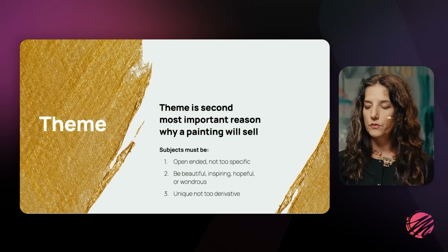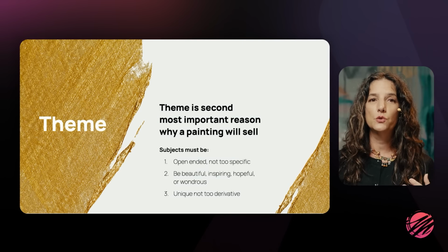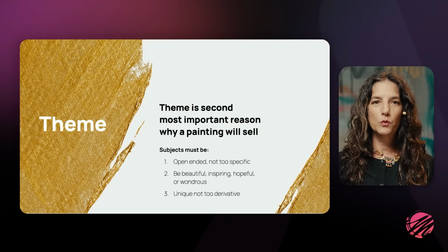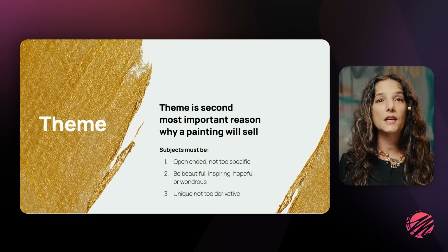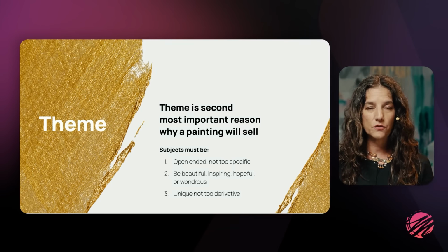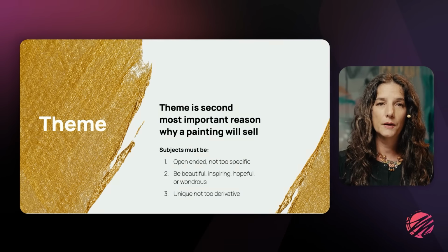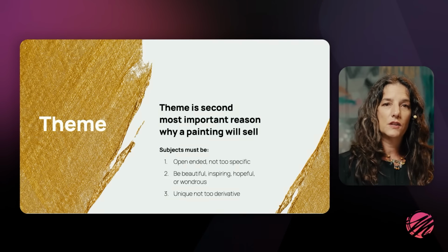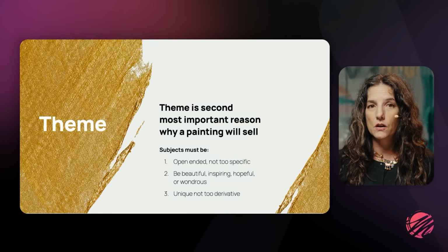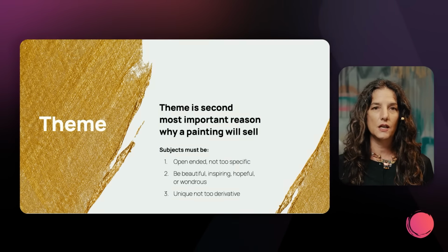And then the third thing that you want your theme to be is unique and not too derivative. Not like, oh, it's another red barn, right? We want things to be unique and different and new and fresh, which means you get to be creative, which means you get to really express your unique voice, and not just copy the things that are out there that you see selling. If it's too derivative, it's not going to sell. You want people to say, wow, I've never seen that before. That's so interesting. I think I want to buy that.